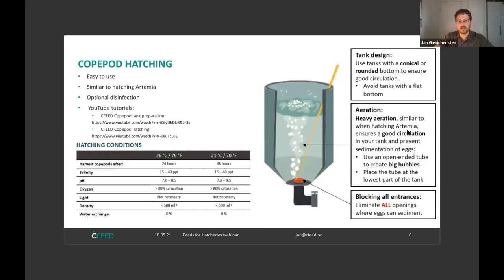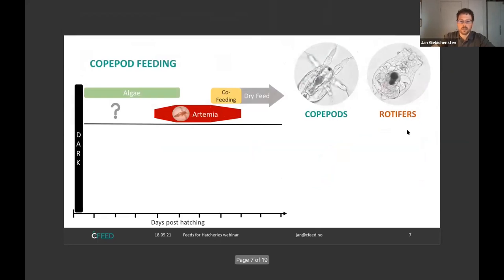So we are recommending using two temperatures. You can hatch them at 26 degrees. Then after 24 hours, you will have the hatched copepod nauplii ready to feed to your fish larvae, or you can use 21 degrees for the hatching process, and then after 48 hours you have your nauplii ready to be fed. We are recommending in the hatching tanks a stocking density of around 500 individuals per milliliter.